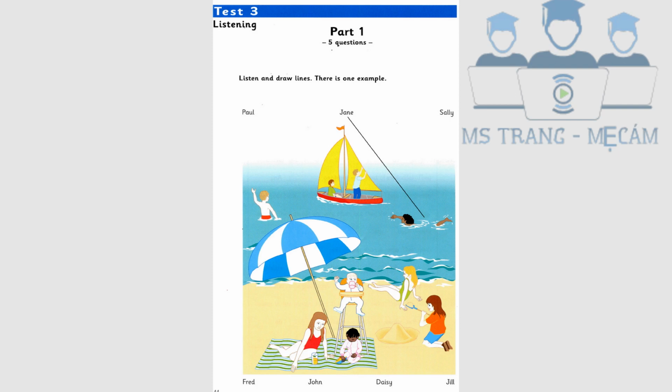2. I'm looking for Daisy. Daisy? She's got long hair. But there are three girls with long hair. Daisy's hair is blonde. Oh, I can see her. She's swimming in the sea. No, no, that's Jane. Is Daisy sitting by the sea? Yes, that's right.